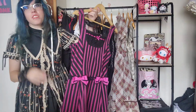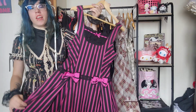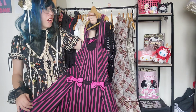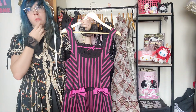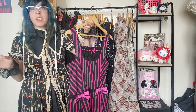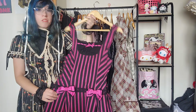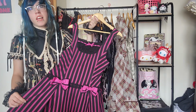Finally, we've come to the dress that started it all. This was my very first JSK, and I'm so honored that my very first JSK got to be a brand dress. Like, what the heck? I bought this November of 2021, I believe, on Lace Market. It was listed for a very long time, and I messaged the seller. They were from France, and I was like, hey, could you ship this for me? And they literally did. They sold this to me with shipping all the way from France for like $80.